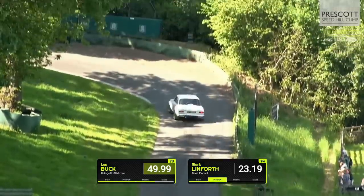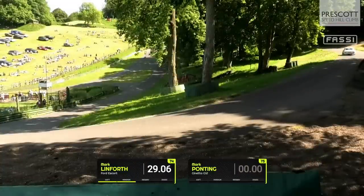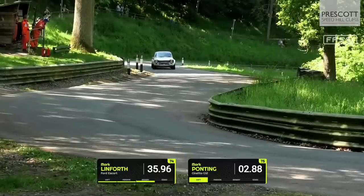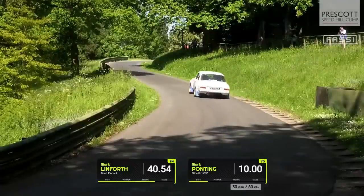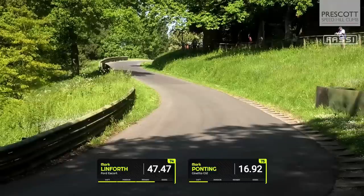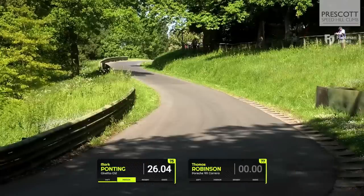49.99. Well, he'd be pleased to be under the 50 mark. Mark Linford. On the line, we've got the Ginetta G12, and in ahead of him, Mark Linford in the Ford Escort Mark 1. Many people believe it has a much more interesting body shape than the Mark II. Had a great successful competition career, both on the circuits and on the rally scene. So Mark has finished with a 50.17.